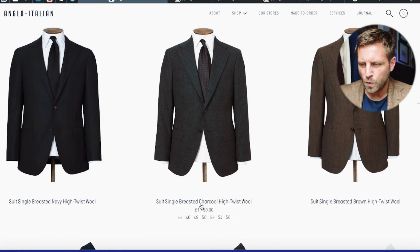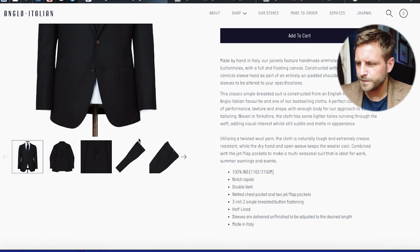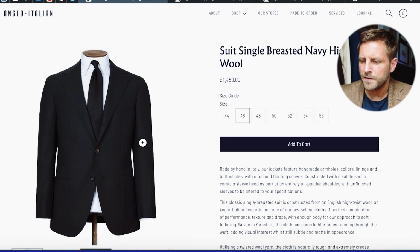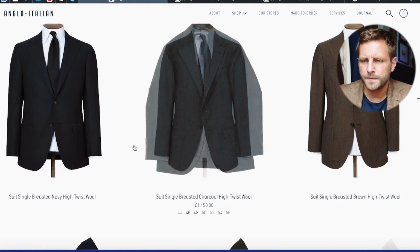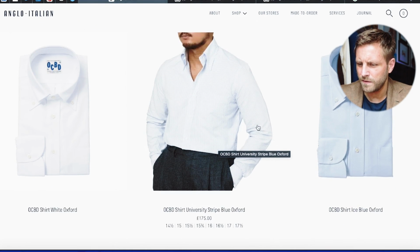So here with the more classic suits. Single-breasted navy high rise. So is this a full suit? Yeah, a full suit and trousers, single-breasted navy suit, £1,450. So it's on the high end for sure. These are just more like classic stuff.